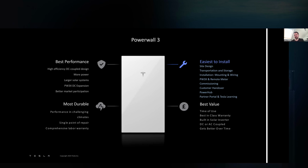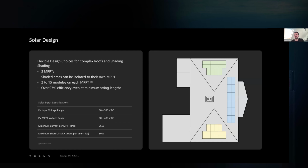On to installation, this will be a very high touch level overview of some of it. I won't go into the actual installation details of this. We will work with the team at Segen to do a more dedicated install deck.